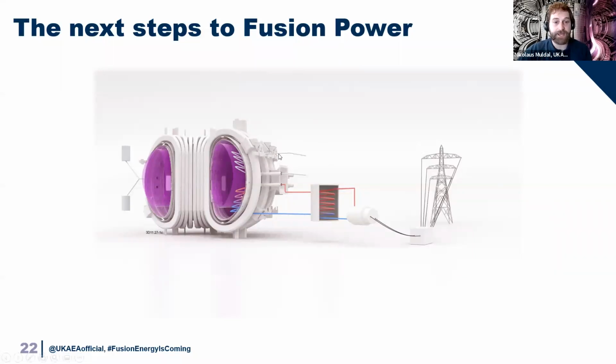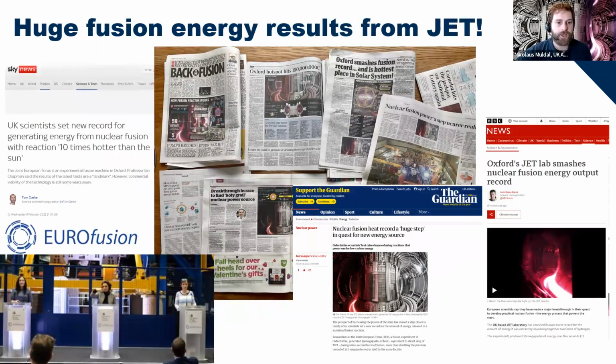Now, it's that lithium blanket that is going to wrap around the main part of the vessel, and the neutrons will fly out of that, colliding with lithium, having a chemical reaction to produce heat and create the steam and therefore ultimately the electricity that we're looking at. And the lithium also has quite a useful secondary benefit that I'm more than happy to go into in more detail later with the questions.